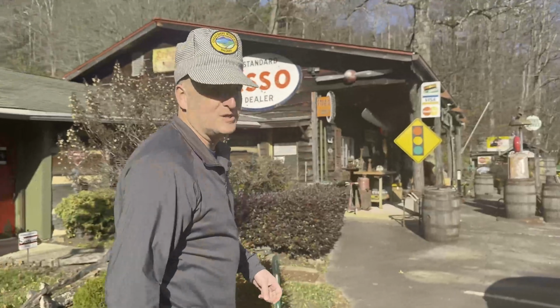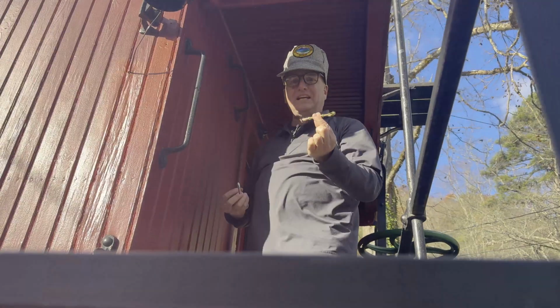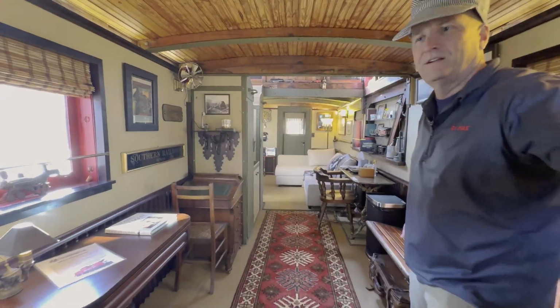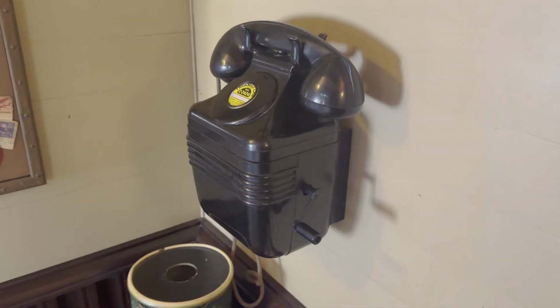Let's go check out the Caboose. I couldn't fit the key in a lockbox. We're in. Come on in and take a look around. The Caboose is used as an Airbnb. Let me show you a couple features in here.